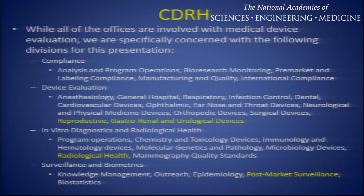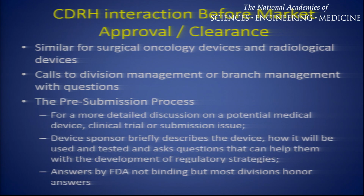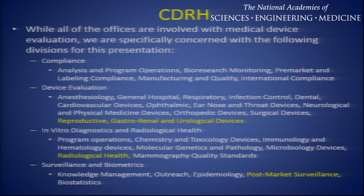While all of these offices are involved with medical device evaluation, I'm specifically concerned with the following divisions. Compliance. These are the people that make sure that corporate America is doing what they're supposed to be doing according to FDA regulations and corporate policy. Device evaluation in CDRH is the 800-pound gorilla. It sees probably, I'll just estimate, 60 to 80% of most medical devices. And reproductive, the surgical devices, surgical devices and reproductive, gastrorenal, and urologic devices, as I said, those two can see some of the surgical oncology devices.